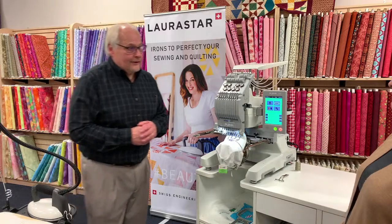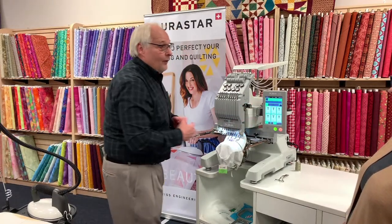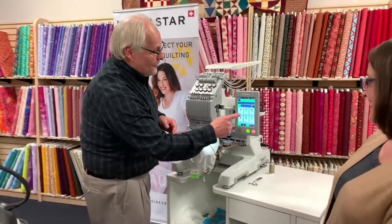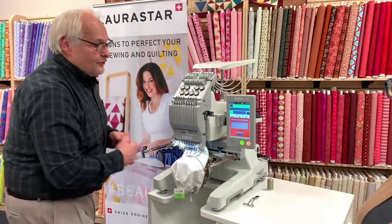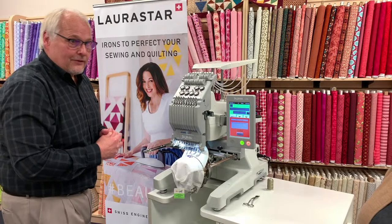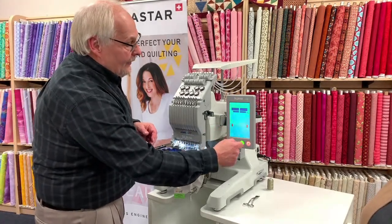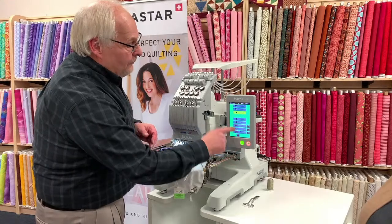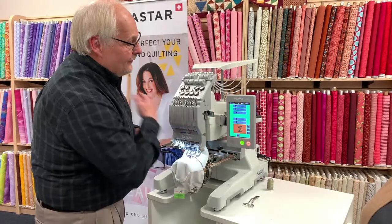If you brought in a design that you had, and I have no idea what designs we're looking at here, but we could bring in a design. Let's pick that one and just set it on the screen. Oh, I've got the cap hoop on. If you notice, it says reset because the design is too big for the frame. I can just go back to home and go back to my frame. So I have the cap frame set. I need to put the bigger frame on for that design.